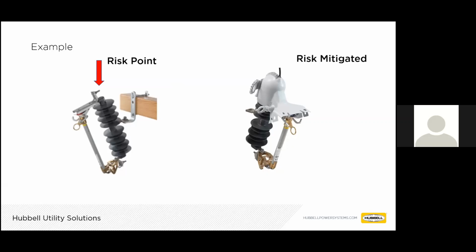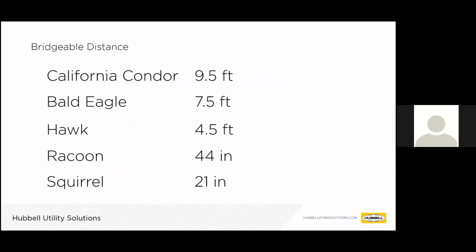But the application of the cutout guard, as you see on the right photo, mitigates the risk of contact and an outage resulting from that very common piece of distribution equipment.